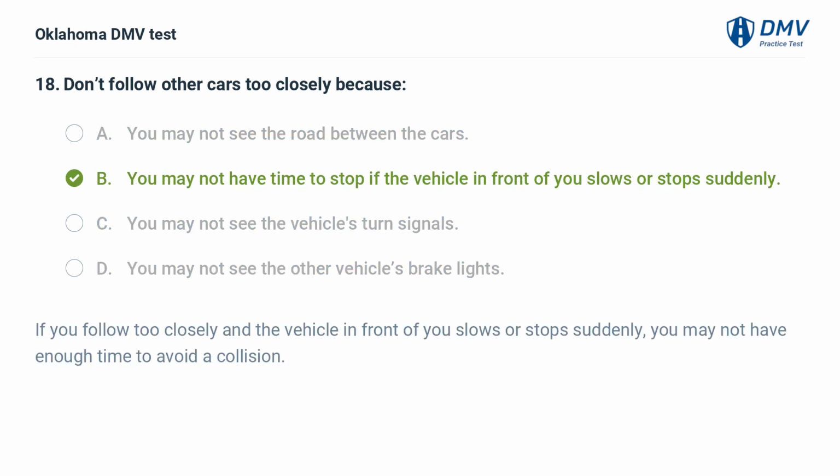B. You may not have time to stop if the vehicle in front of you slows or stops suddenly. If you follow too closely and the vehicle in front of you slows or stops suddenly, you may not have enough time to avoid a collision.